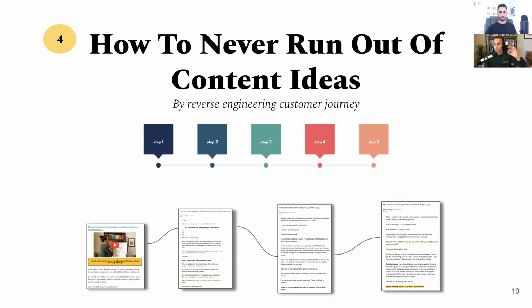So you're going to create a step 1, a kind of state where your customer or your avatar is at today. And you're going to take the end result and just write down all the steps that you can think of in between these two things. And that's your content ideas.